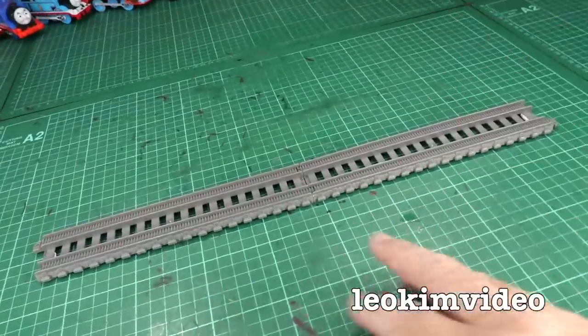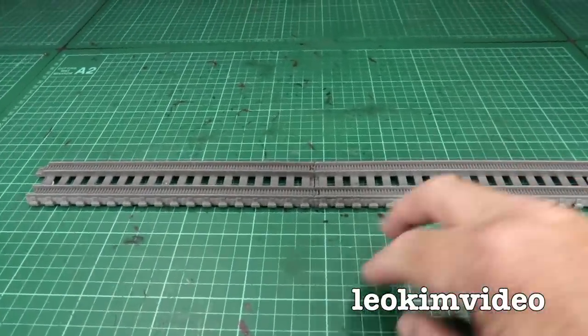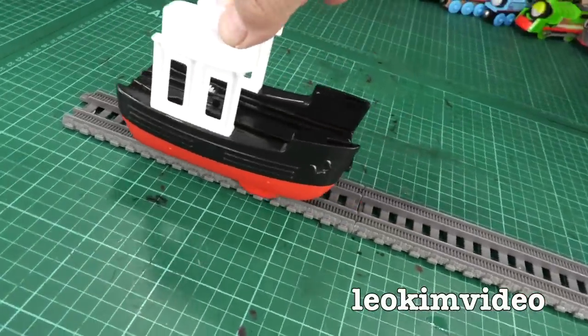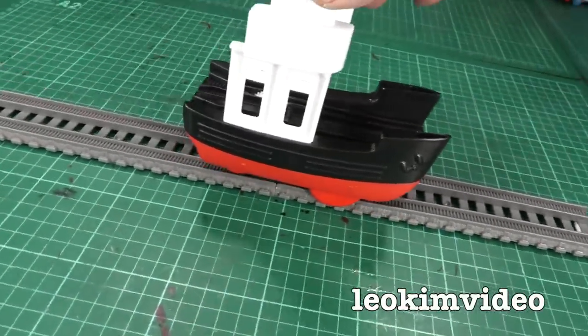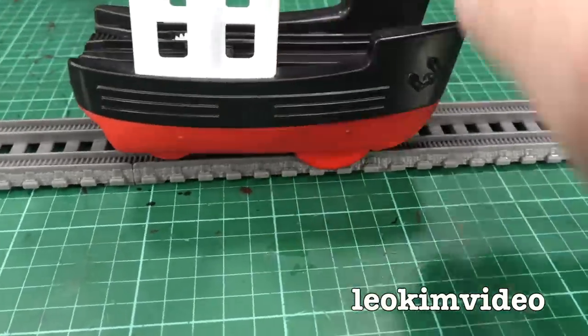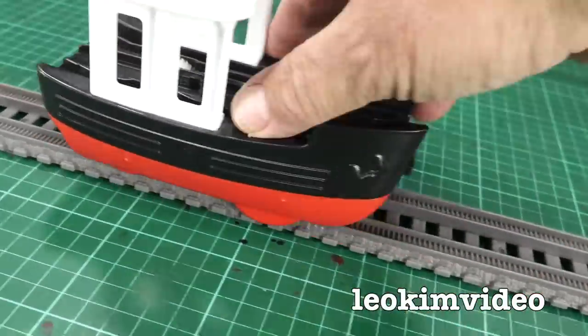I ditched the turntable. I've got a straight piece of Trackmaster 2 track there. Let's see if the boat, because that's its name, can run on a straight piece of track. Well, it sort of does. It's basically riding and straddling the sides of the rails. These wheels are running on the sleepers there.